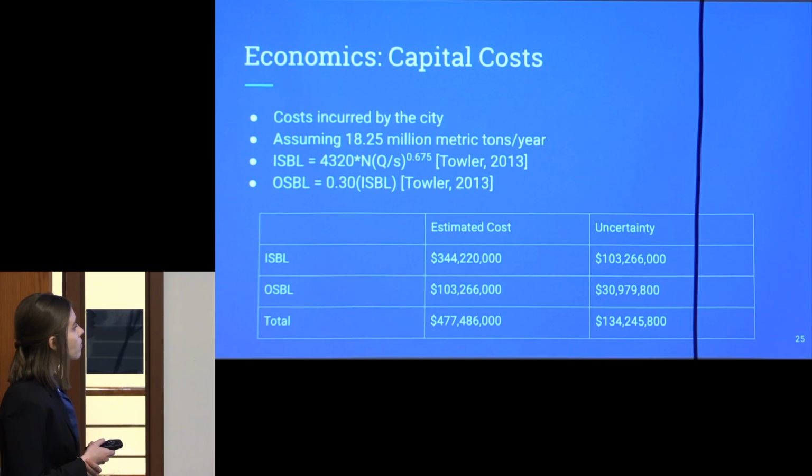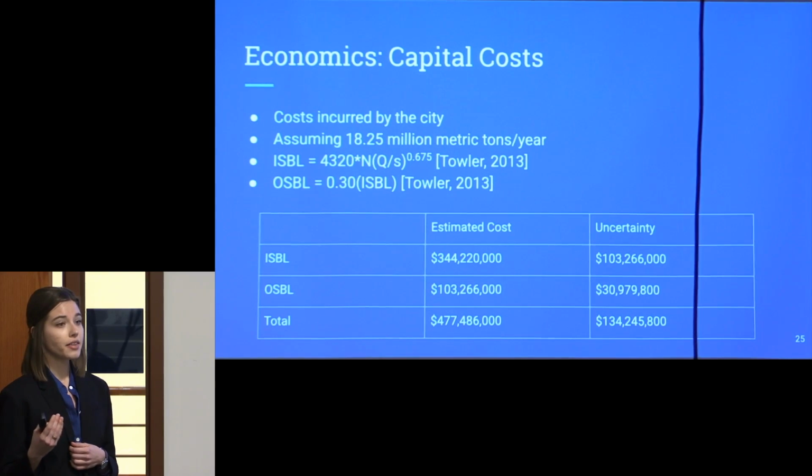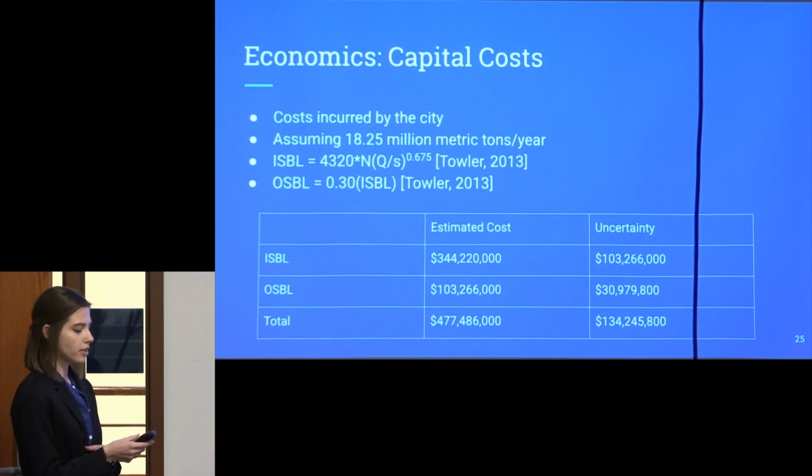So according to our engineering design textbook from last year in Capstone, the total ISBL and OSBL cost, if we assume our 18.25 million metric tons of water per year that's processed, is around $477 million. This cost is incurred directly by the city. Inherent in this cost is a 30% uncertainty, so there is a wide range of error in this cost. It is a very high level estimation, and you'll see in a moment that this cost is likely much lower than what we've calculated here.